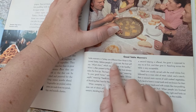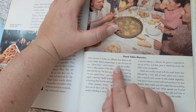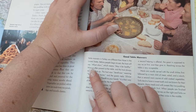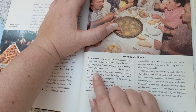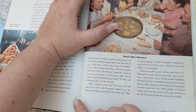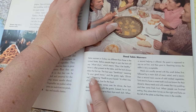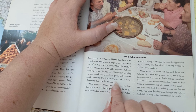Table manners in Turkey are different than those in the United States. Before people begin to eat, the host will say this, which means, may it be healthy. Wine is often present at the table, and the host always takes the first sip. Then the host says, to your good honor, and the guests reply, health to your hands.